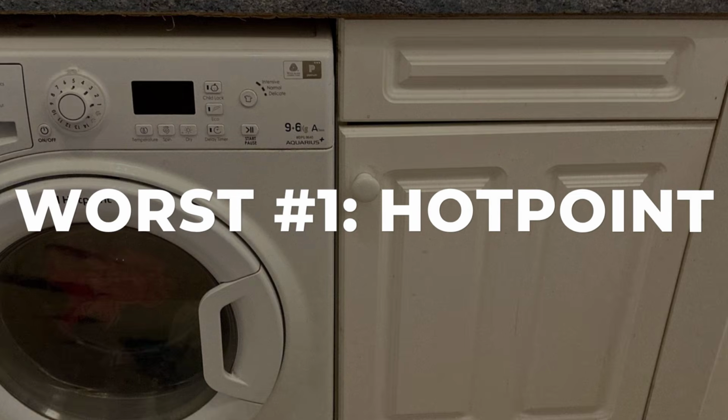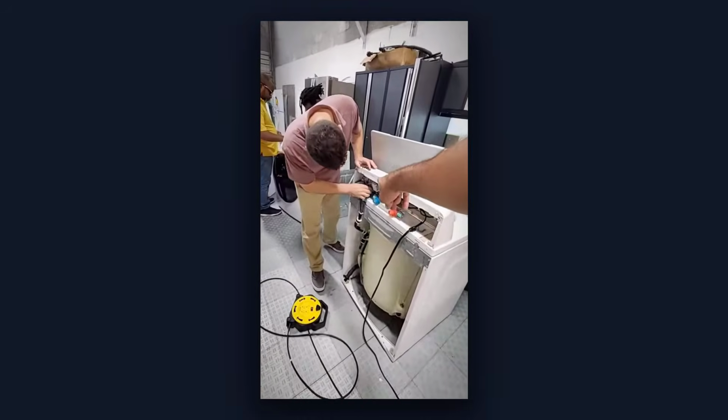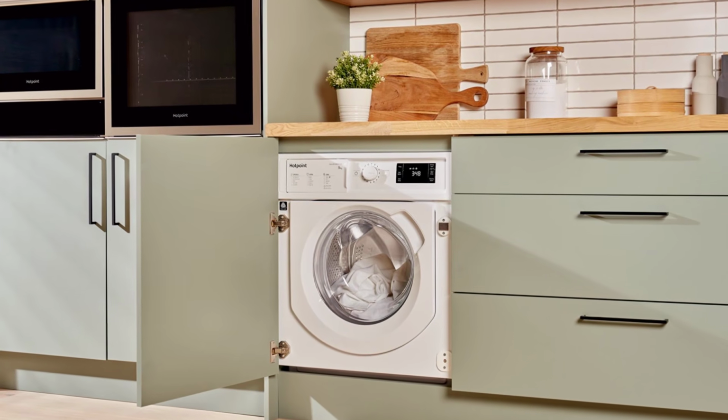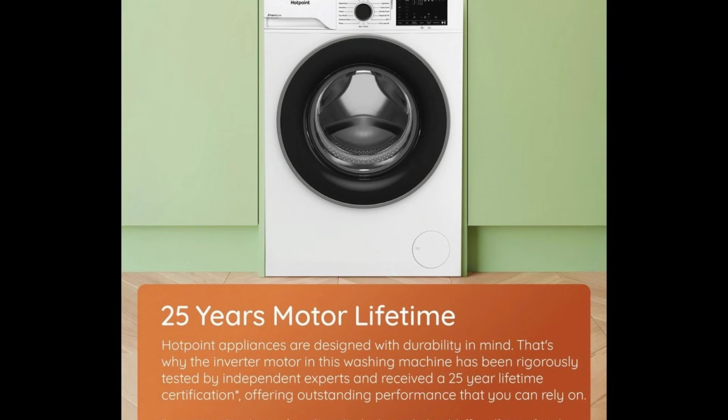Worst number 1, Hotpoint. Let me say something honest before I explain why Hotpoint tops this list. It is affordable, widely available, fits under a standard UK kitchen unit, and for the first 2 years it does exactly what it says on the box. The problem is what the box does not say.